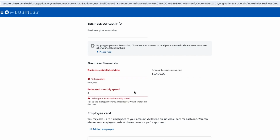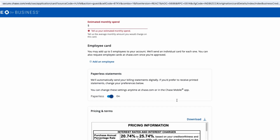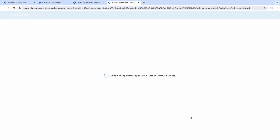You would also have to put in your average monthly spend on the business. You would then go ahead and read and agree to the pricing and terms, and you would then go ahead and submit the application. Yep, as you can see, my computer is terribly slow, so we'll see.